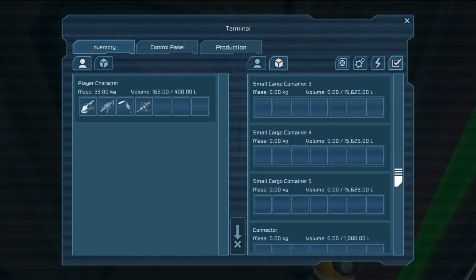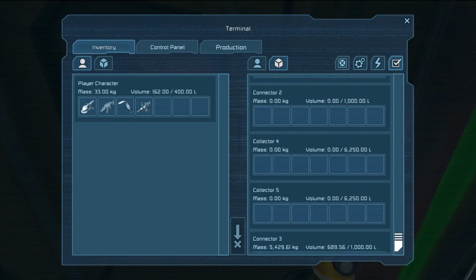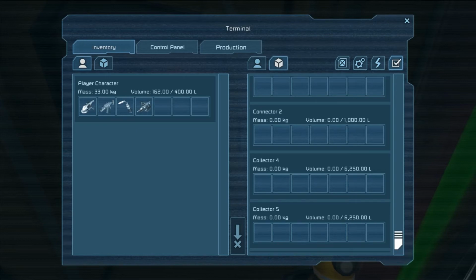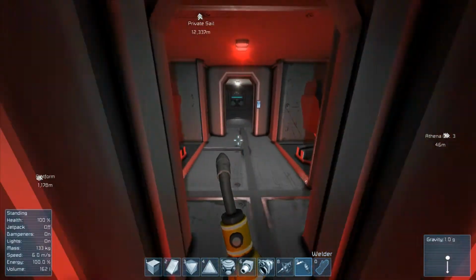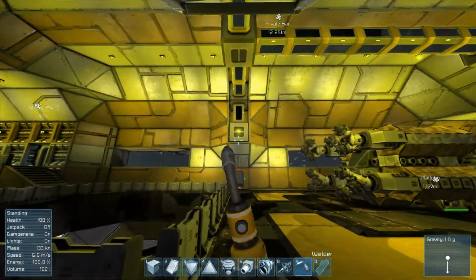For refinery. Oh! It ends up in the connector again. Ah, it ends up here because I dragged it here earlier, I think. So it memorizes where I dragged it. That's odd. Anyways, the system is working pretty good, and you can do lots of nice things with it.